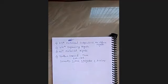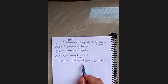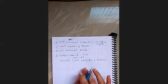Okay, let's start. So I was talking about Southern Command at Pune in 1908, which has 6 divisions, 2 corps and 3 brigades. Fine. So I will be telling you something about these 3 different things as well. Right. So in this case, as I said, it consists of 2 corps, 3 brigades and 6 divisions.